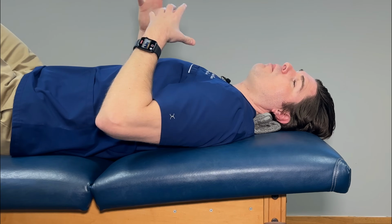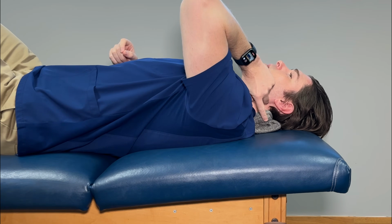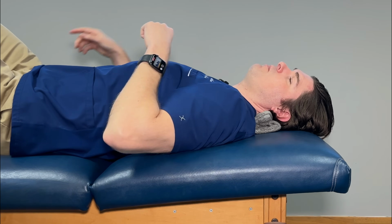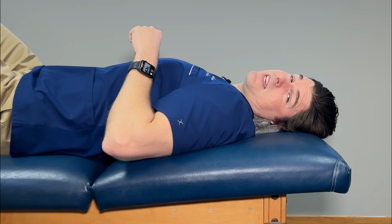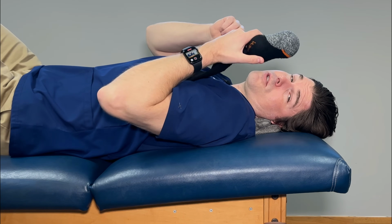We can use a couple different things for this method. The easiest being a large rolled up towel. Just place it underneath your neck to support it. But if you are looking to get better results, I would recommend using what is called a peanut tool because it looks like a peanut.